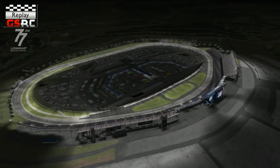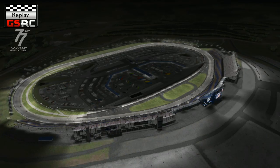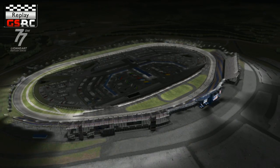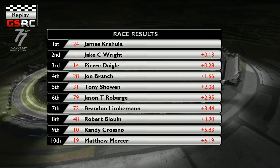Welcome back to the Monster World 200 post race here on the Global Sim Racing Channel. Saw a thrilling race today at the Kentucky Speedway. James Krahula emerging as your victor under the caution flag and the checkered at the same time. So, without further ado, let's tell you how the rest of the field finished in our full field rundown here.